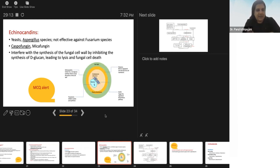I'm sorry, there's another category, which is echinocandins, and it includes caspofungin. Caspofungin works very well for Aspergillus species, although it is not very effective against Fusarium species. They interfere with the synthesis of the fungal cell wall by inhibiting the synthesis of beta-D-glucan, leading to lysis and fungal cell death. Basically, all these drugs are entering the fungal cell and damaging one part or another. Echinocandins work on the cell wall, while polyenes were working on the cell membrane.